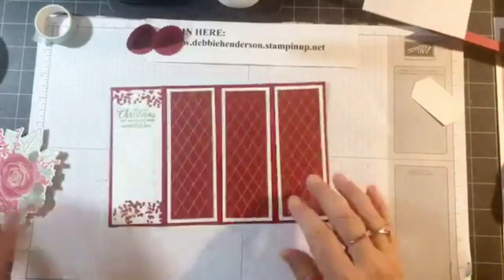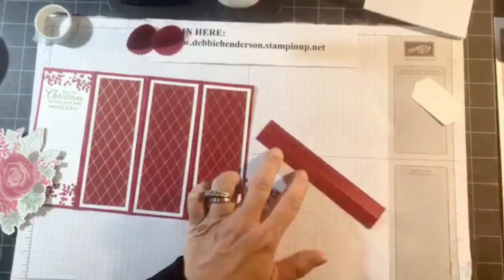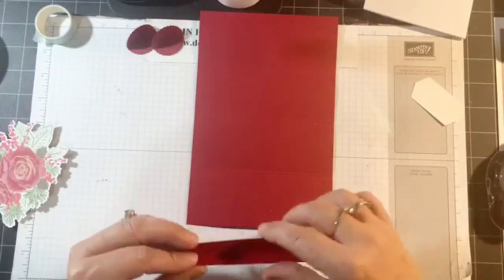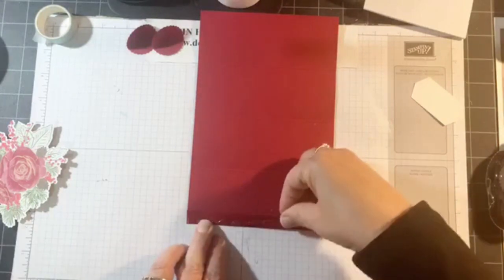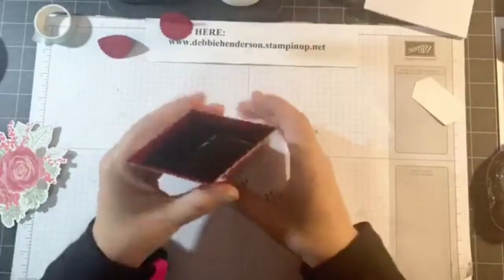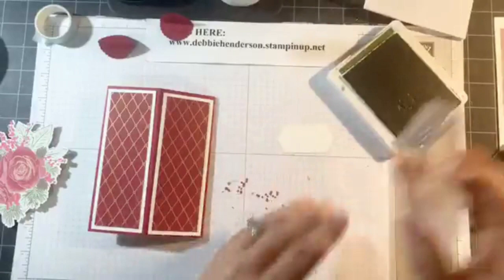Okay, now we're ready to glue the card together. So you can see it's 4-sided. That's what this little piece here is for. So I'm going to add Snail. A lot of Snail. And I'm going to glue this. Let me see how I did. I went this way, even with the edge. And then all I did was fold it in half and plop that over and smack it. There, now you have your 4-sided card base. Now let's go ahead and stamp the sentiment for the front.